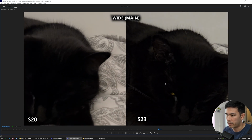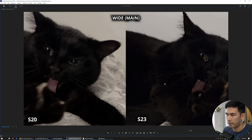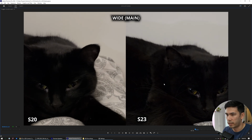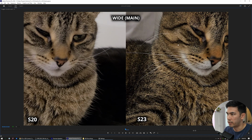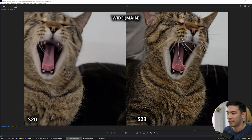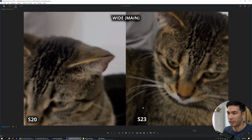We go back to the main wide angle. Cat yawns, and they look kind of similar. Yeah, it's hard to see it there. But here, look at the detail. Look at the cat on the left side, and on the right side, the S23, and then look at the colors on the S20. That's not how the cat should look. When I see it in real life, it looks like the S23 on the right side. That's the colors I want to see. And he yawns too. Very cute cats.